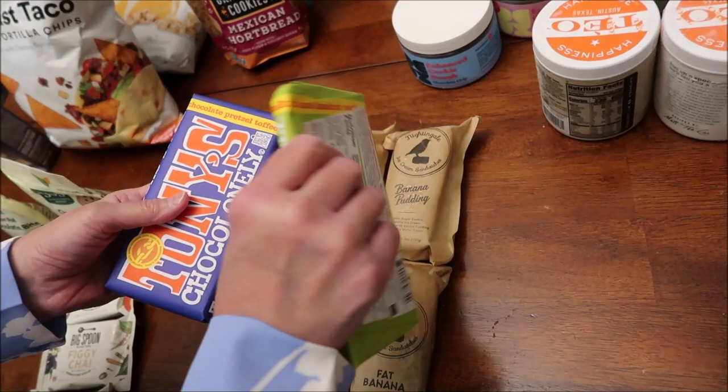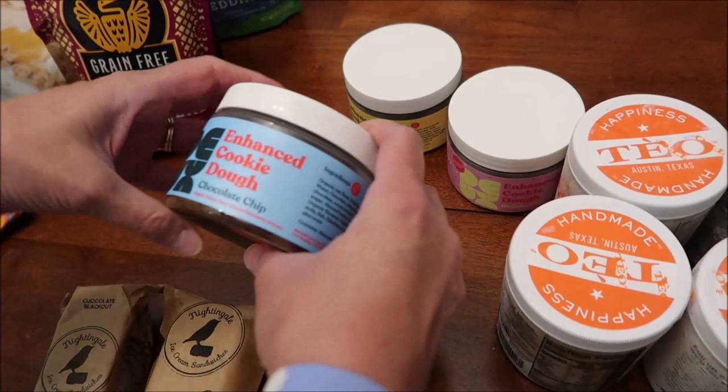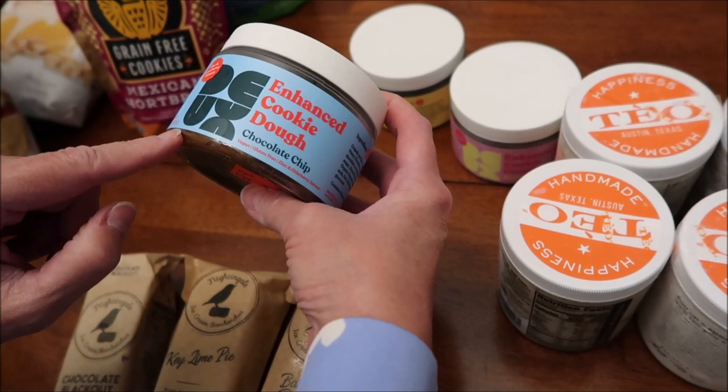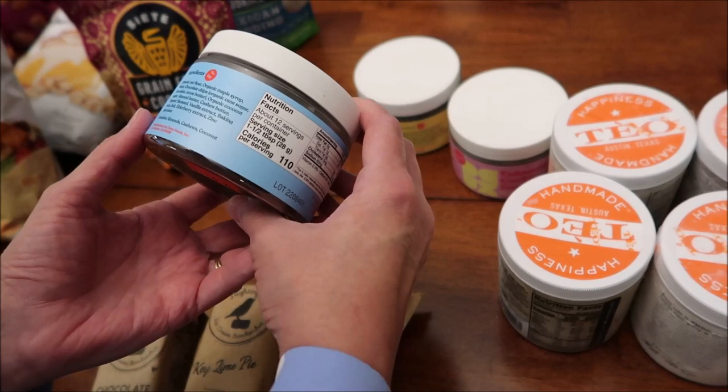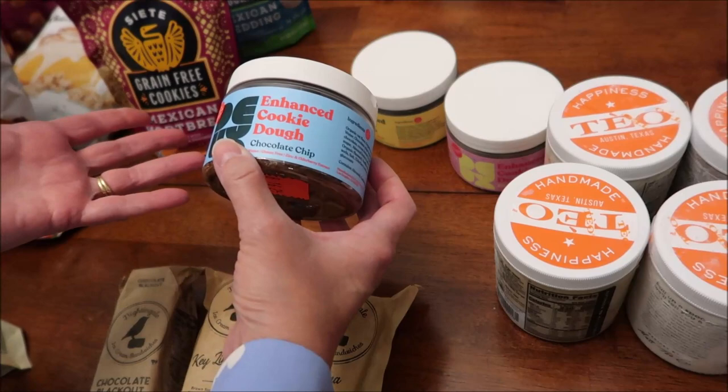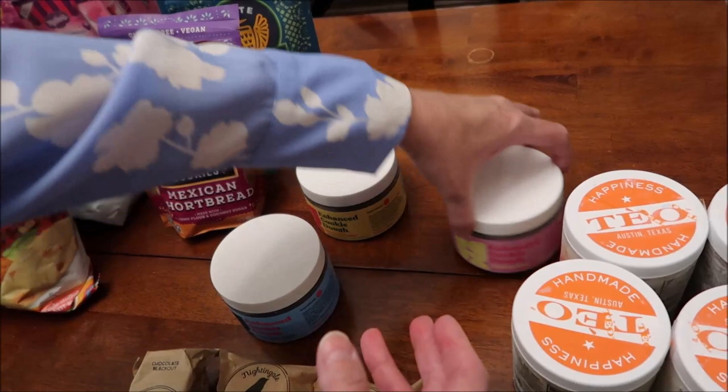We'll see. I bought some cookie doughs. These are called Enhanced Cookie Dough Deluxe, or D-E-U-X. No, that's not deluxe. Wonder what that means. Deux. D-E-U-X. Manufactured for D-E-U-X. DX Foods in Los Angeles, California. Anyway, it's enhanced cookie dough. We bought the chocolate chip, the brownie batter, and the birthday cake.